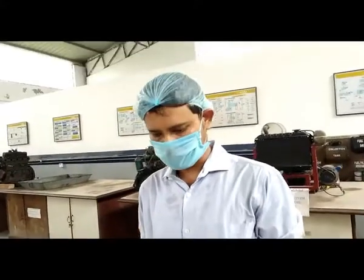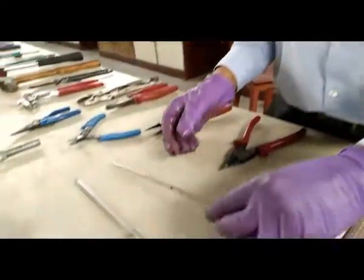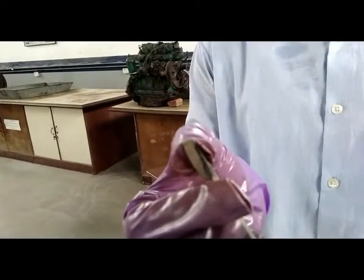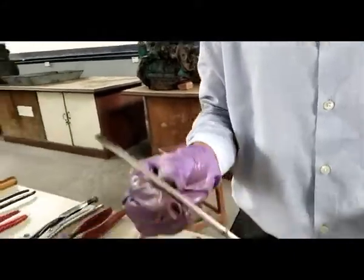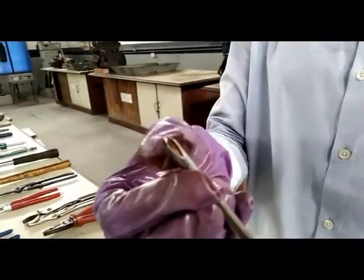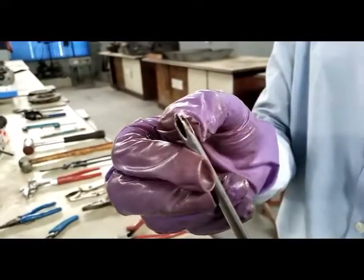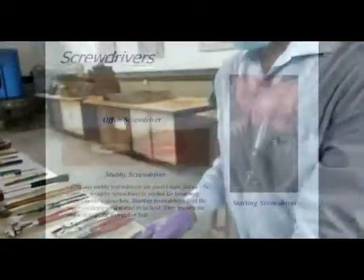Previously we have explained some different types of screwdriver. So now we are showing some screwdrivers. Okay. Now this is the flat screwdriver, that is flat head or slotted screwdriver. This section is flat. So this is called flathead screwdriver or slotted screwdriver. And this one is Phillips screwdriver. This section has two slots. This slot and this slot, this is called star head screwdriver or Phillips screwdriver.